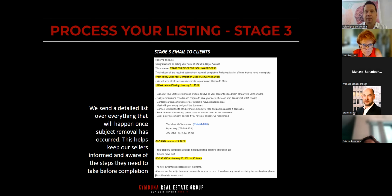It would again outline all the key dates. It would introduce different service providers that they might need, in this case, movers. Previous touch points would have included offering them the names of notaries or lawyers for the conveyancing.